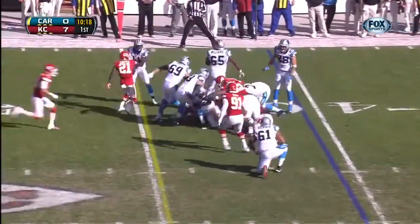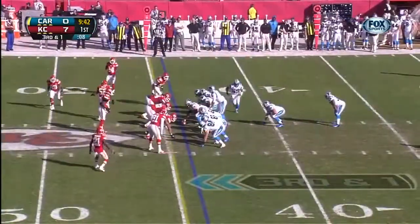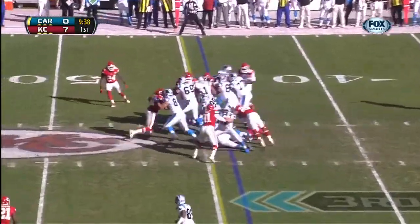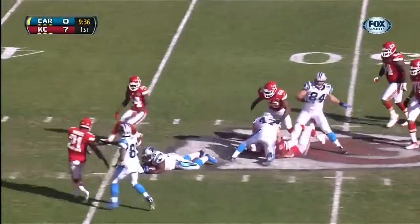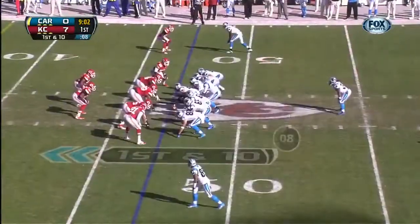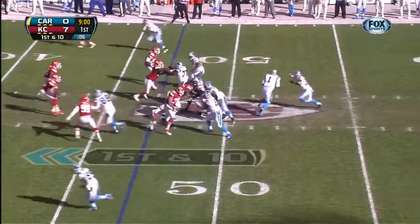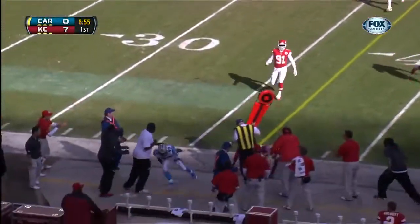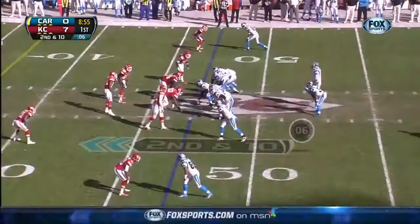Williams looking cutback. And at one time, they had the duo of Stewart and Williams going full speed. And that's Big Tolbert, Mike Tolbert, but he is getting his own with the Panthers. Play action, looking deep. Plenty of time. And a great play on the corner.